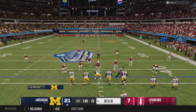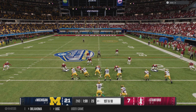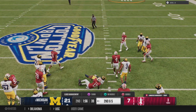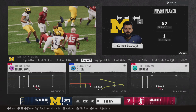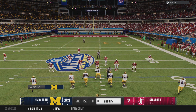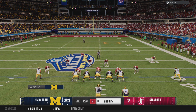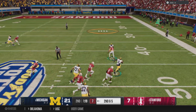And the Wolverines starting a new series here on 1st and 10. They'll run it out of the shotgun. That one moves the ball across the 40. Chris, I just love to see this offensive line in this running game able to establish themselves. This back is already over 50 yards. We're in the first half, so really good job of establishing the run game. Opens up the play action, opens up one-on-one opportunities.